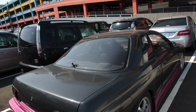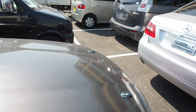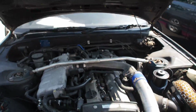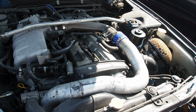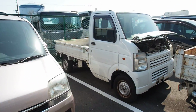Okay, we have super pink body kit R32. Not in particularly good condition like many of the R32s. I don't think that there's anything except for the stock engine in here. And here at the auction you can start the engines. Oh, this is stuck. There we go. Okay, so RB20 engine. You have front mount intercooler. Basically that's it. Oh, those hoods are so heavy compared to the GTR ones. Daihatsu something, Suzuki something.